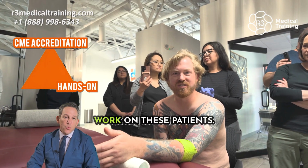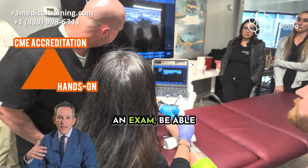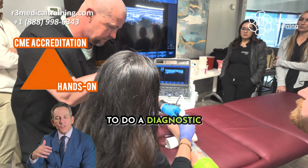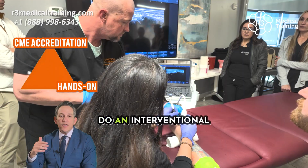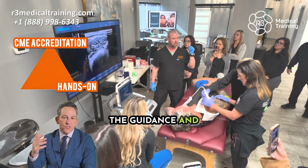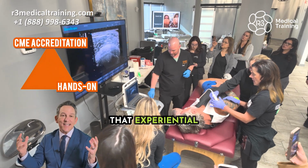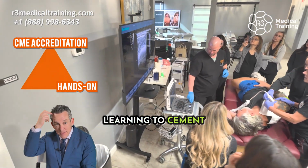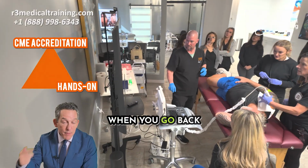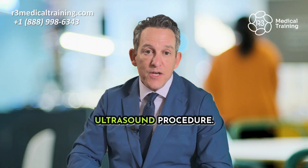Now, you'll be able to work on these patients. You'll get to hear their stories, do an exam, be able to do a diagnostic ultrasound, and then do an interventional ultrasound with the injection under the guidance and supervision of our expert faculty. There's nothing like that experiential learning to cement that skill set so that when you go back to your practice the following week, you feel confident doing the ultrasound procedure.